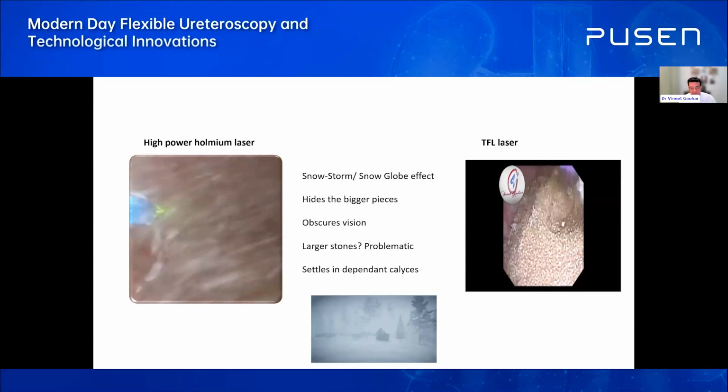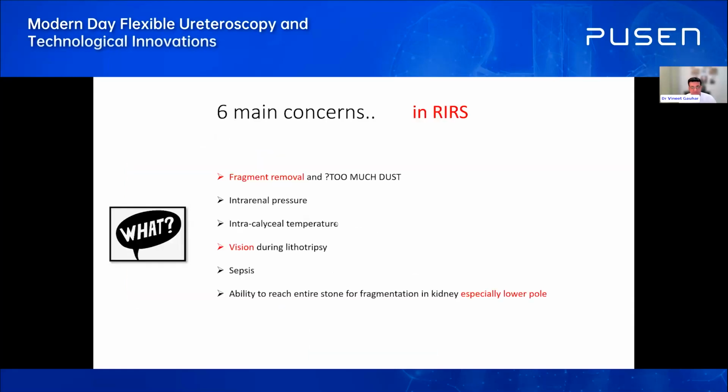Apart from all that, the other problems are pressure, temperature, vision, sepsis, and then, of course, the lower pole. It seems to be such a challenge to even do RIRS, and can we improve it? I think you can. And personally, I believe that the way ahead for this, okay, this is not moving.